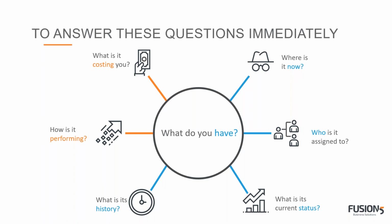The things you see in orange there are things we would look at after we do the discovery, as we embark. It's very hard to answer those questions just by purely discovering what you have. How is that asset performing? What is it costing you? You need a bit of historical data there.